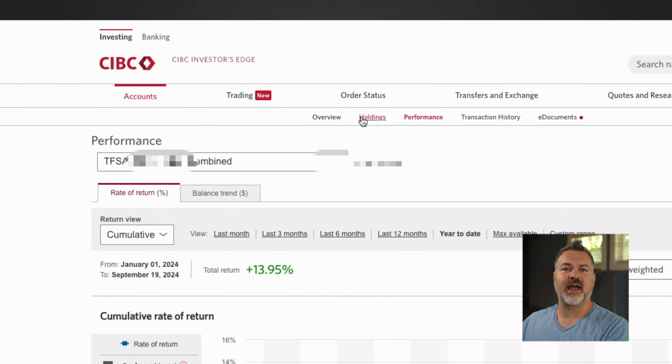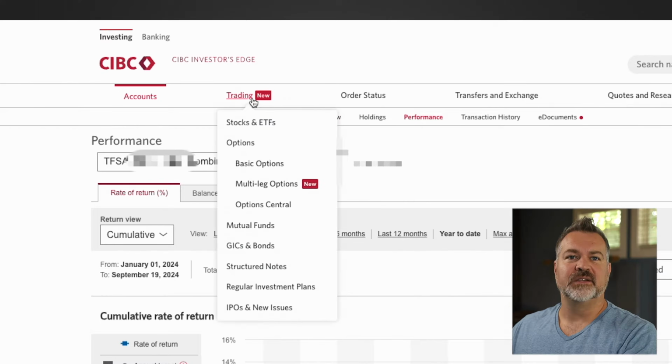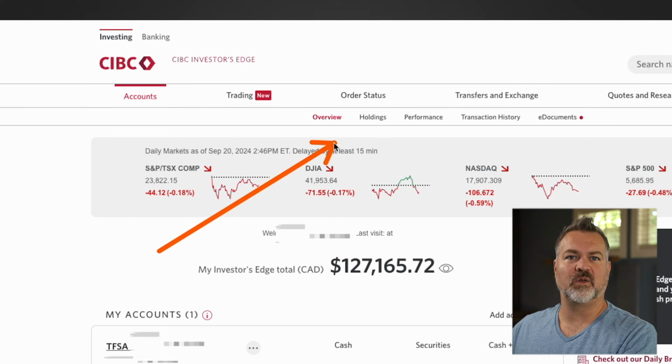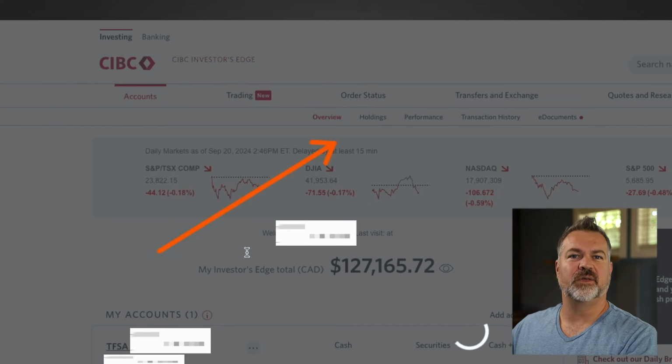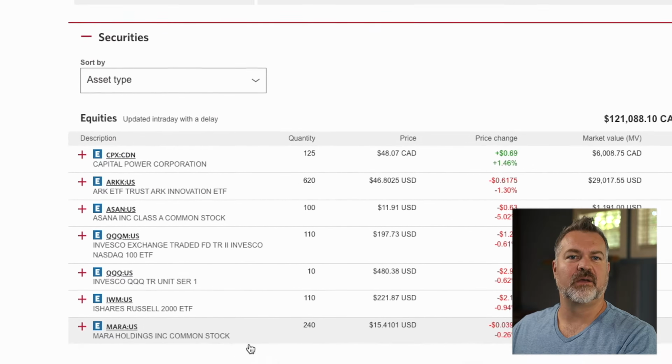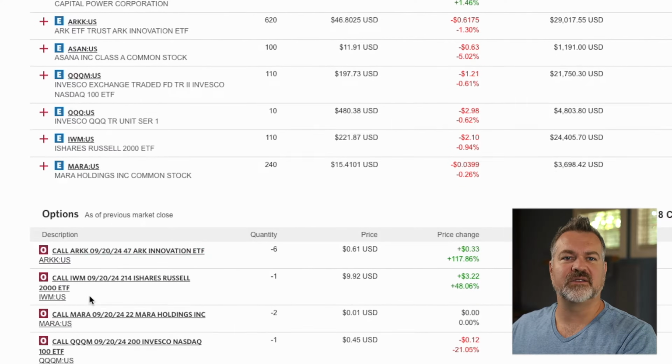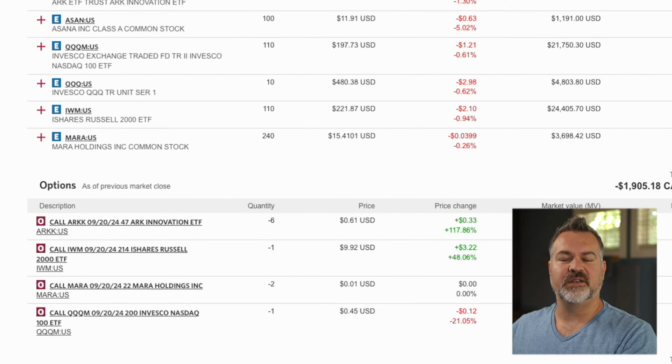Let's take a look at the actual trades, and we're going to take a look at some options that I need to roll. So I'm going to go to accounts. We're going to look at the holdings tab, and I'm going to show you what's actually in this account. You can see I don't have a huge amount of stocks in here. I've got some CPX, I've got some RK, I have some Asana, I have some QQQM, some QQQ, IWM, and Mera. I also have some options, and these are the trades that I have.